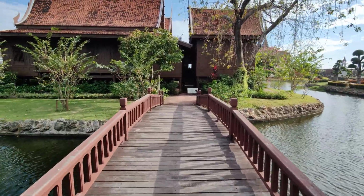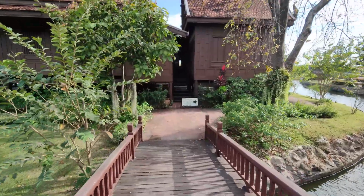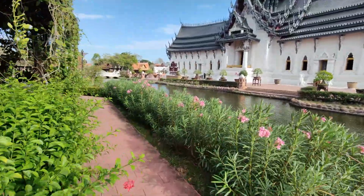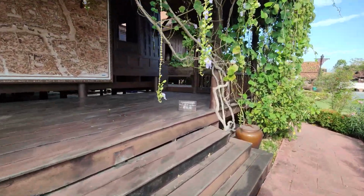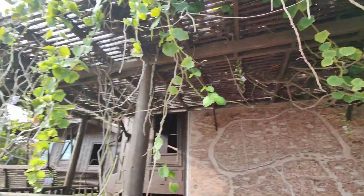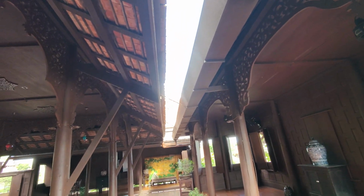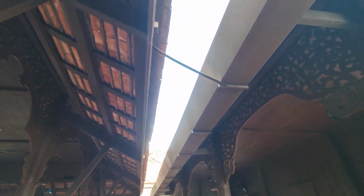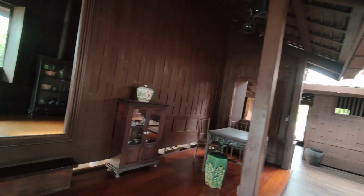These are replicas of Thai homes from the past. Please take off your shoes, I bet. Please take off your shoes. I got it right. Oh boy, look at the front here. Take a look, being that these are replicas, which means that this would look like the real thing. They don't have your traditional roof that's sealed up. So if it rains or if it's really hot, you're gonna feel everything.